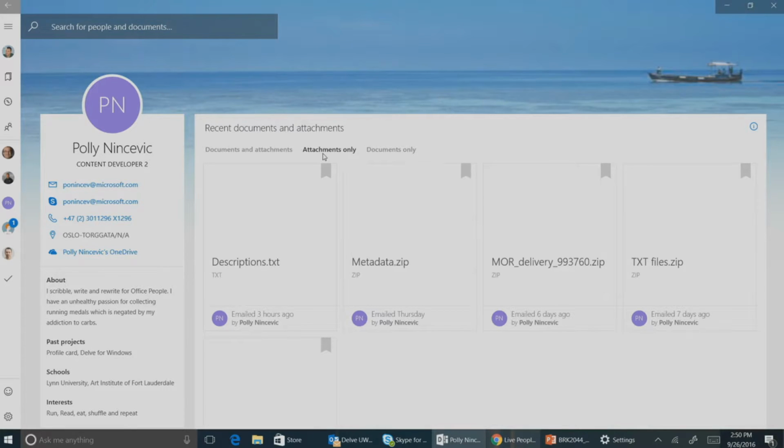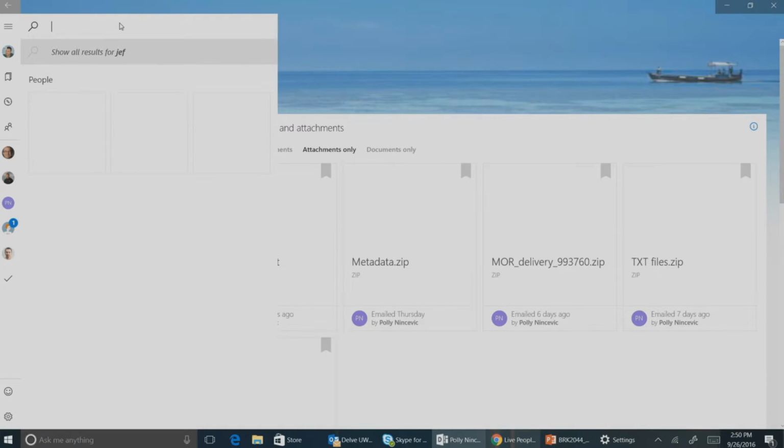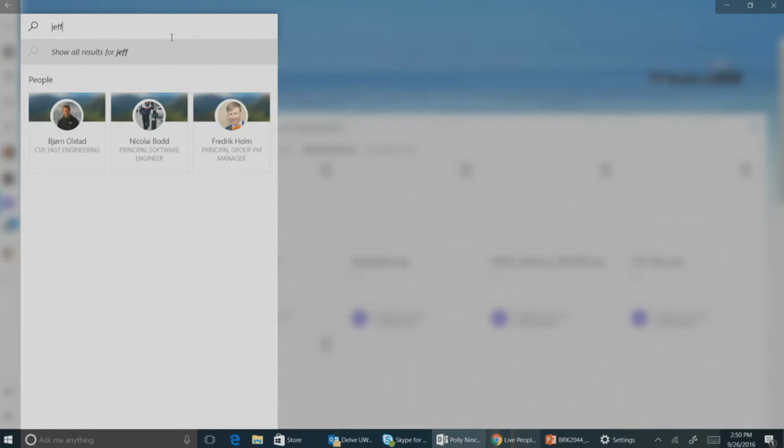But the thing to remember is I do work closely with Jem. Jem is getting that as an email attachment. That email attachment will not show up in my Delve feed. That's right, because I was not on that email thread. It won't show up in my Delve feed, because it's between him and I.